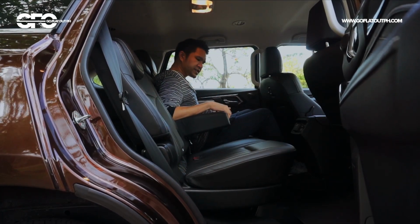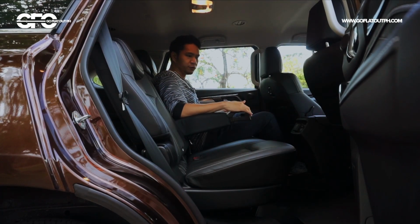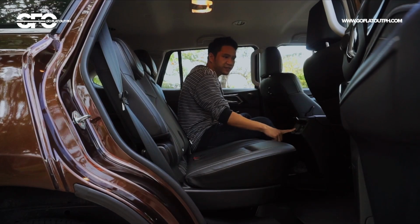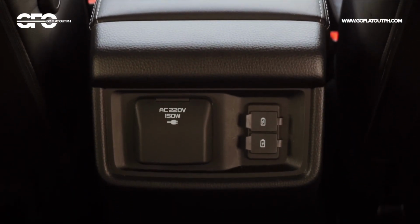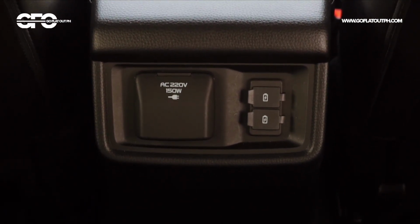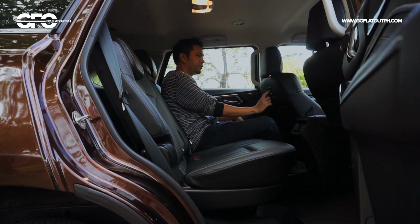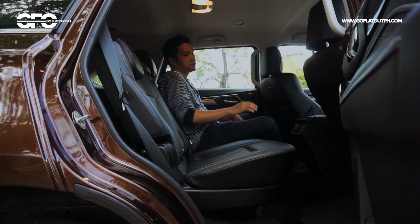You also have cup holders here. I like how damp the cup holders are. And you have a 220-volt outlet and 2 rear USB ports, both of which are fast charging. So again, on a long journey, even if you're using a laptop, you can charge here. You also have a hook here, which again, on a long journey is very flexible. So if you have snacks or a trash bag, you can actually hang it here.